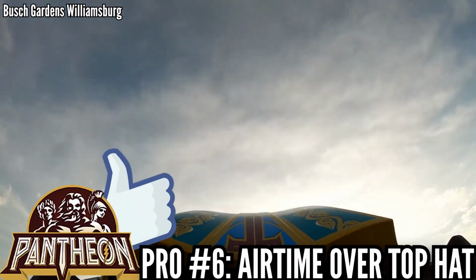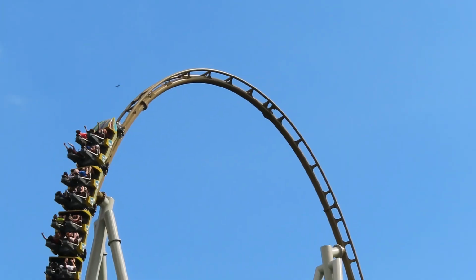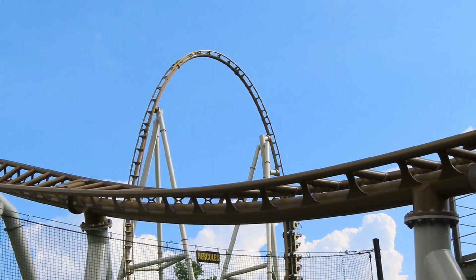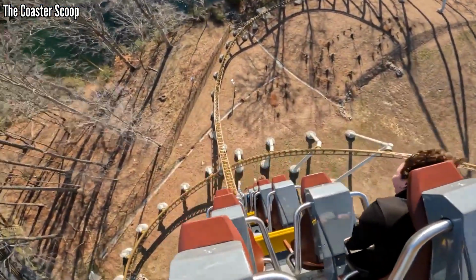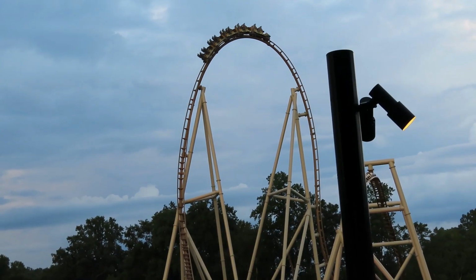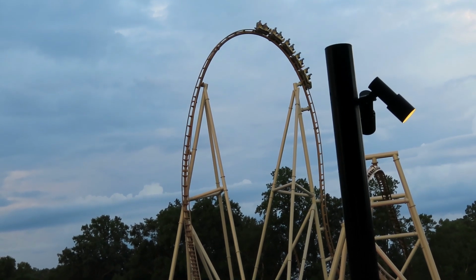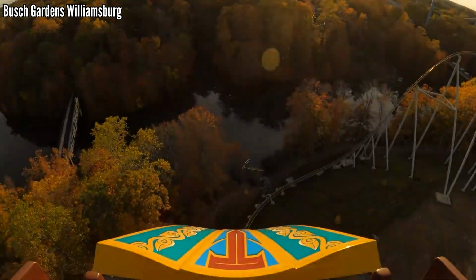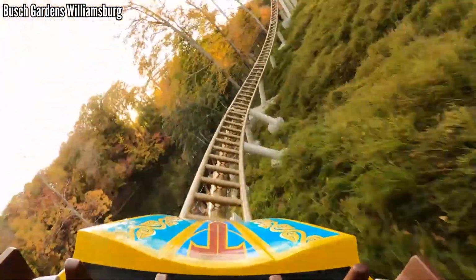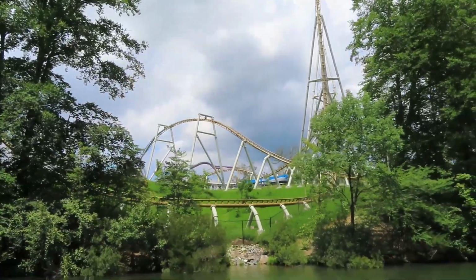Now for the 6th Pro, the airtime over the top hat. It really crawls over the top hat, and that makes me think the airtime isn't very good in the front. But when it dives down at that steep angle, in the back, I came flying out of my seat. It's not a violent moment of air, I would call it floater, but it's a really nice sustained moment as you get dragged over the top. I also have to mention, this drops you right next to the riverbank, and it makes for a great visual on the ride, and this is the best view of the ride from the Rhine River cruise.